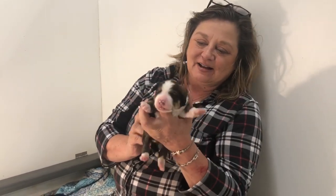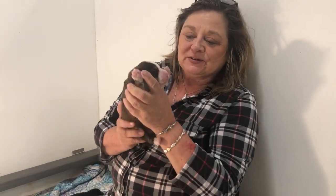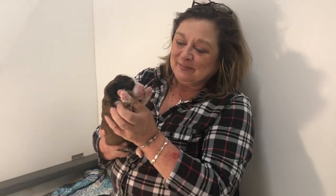These are my first litter of Bernedoodles, and I'm really excited about them. This is a little boy. He weighs 1.75 ounces. He is a bruiser. He's not only nursing, but he's taking 2 bottles a day. So he's going to be a big, hefty boy.